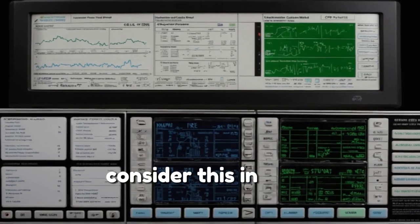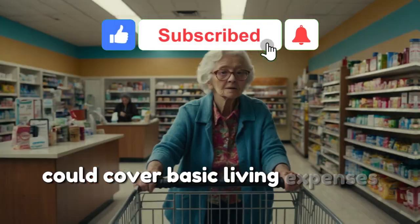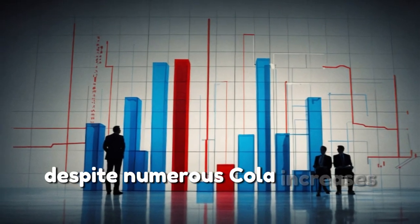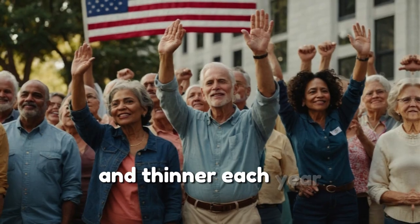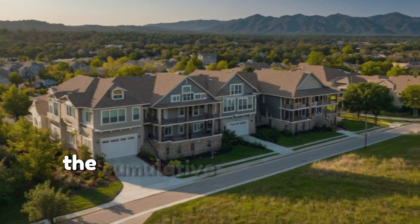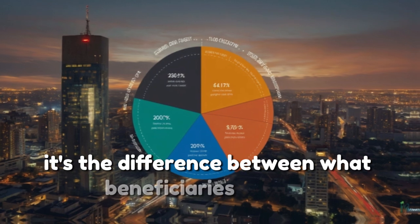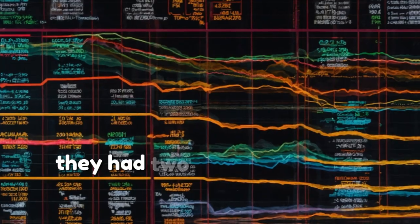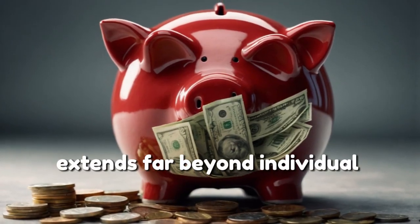Consider this: in 2000, the average Social Security benefit could cover basic living expenses with some room to spare. Today, despite numerous COLA increases, beneficiaries are finding their checks stretch thinner and thinner each year. The $742 monthly shortfall represents the cumulative effect of this growing disparity. It's the difference between what beneficiaries receive and what they would need to maintain the same purchasing power they had 2 decades ago.